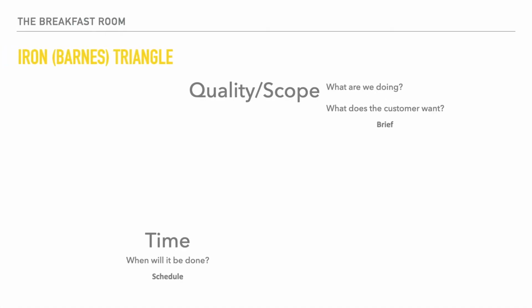The first fundamental piece of theory was the iron triangle, or the Barnes triangle. In order to claim to be a successful project, a project has to deliver on 3 dimensions: the quality and scope, so it has to be what the client was expecting. It has to be delivered on time, to the agreed deadlines, and it has to be delivered to the agreed cost. There should be no surprises for the client.